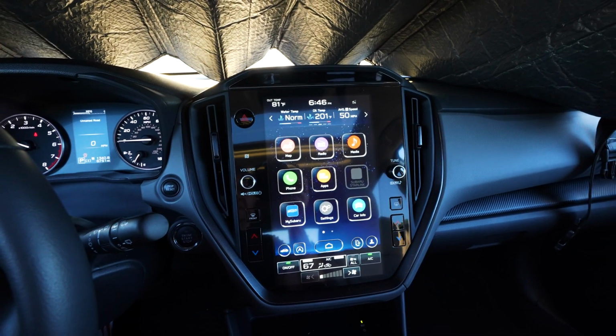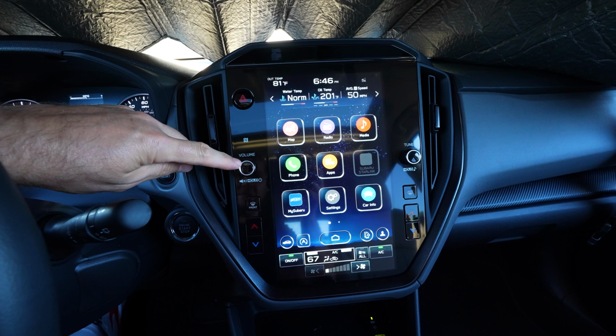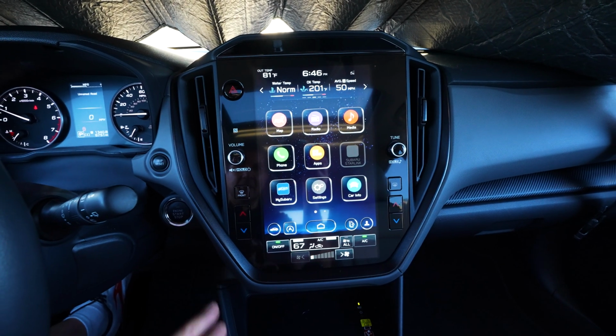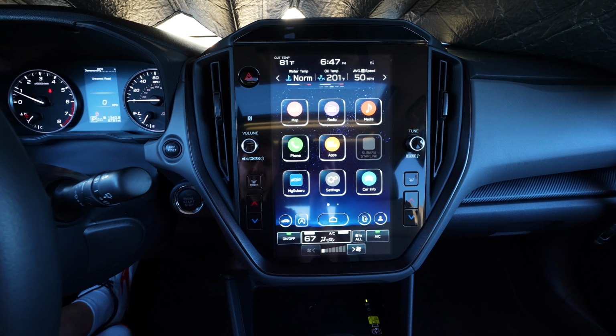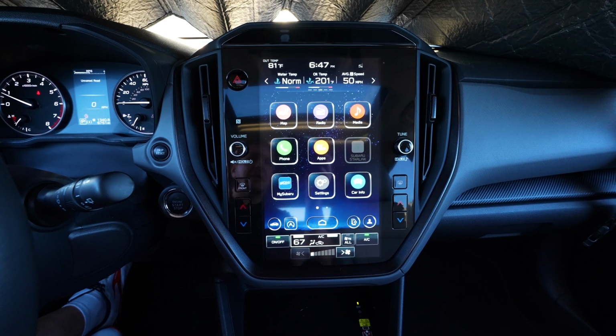So here's the touch screen. It does have some physical buttons around it. So this is your four-way flashers, volume for the radio, tune through the stations, front and rear defrosters, and then the temperatures. Those are physical buttons there. Everything else is controlled here on the screen.